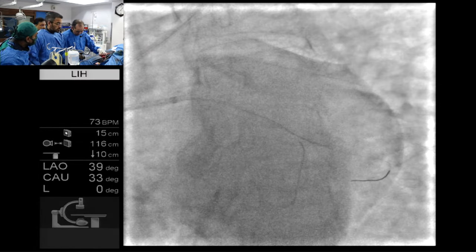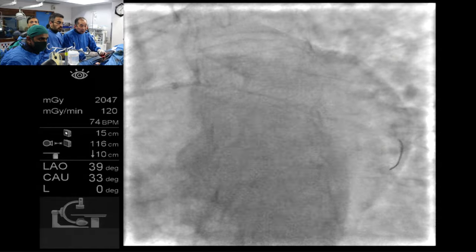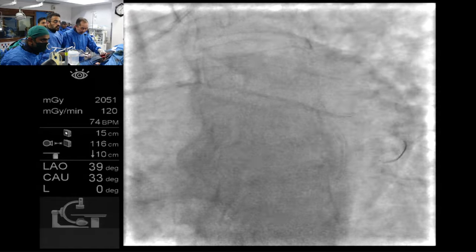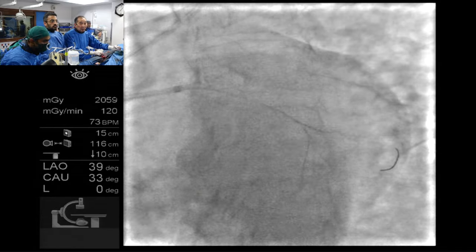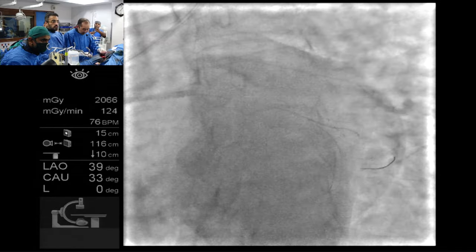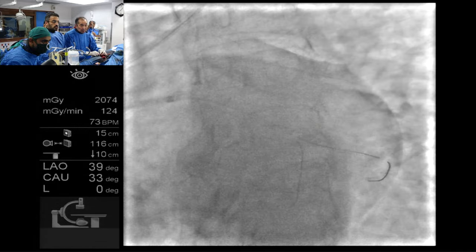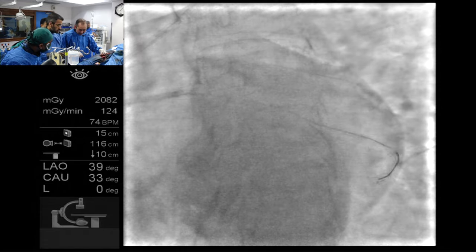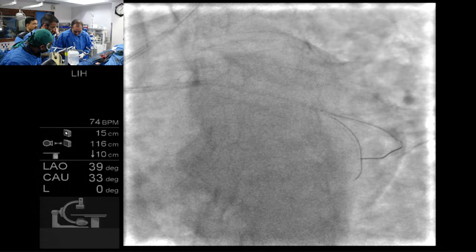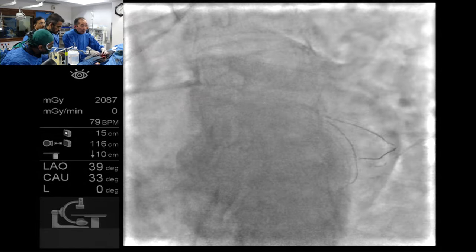How many wires are we here? Total we have 3 wires. Okay, so this is a wire. This is the bias, so you should decrease the bias. I want the main branch. That's the main branch. Don't lose anything.